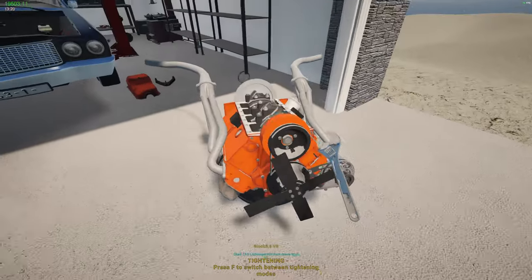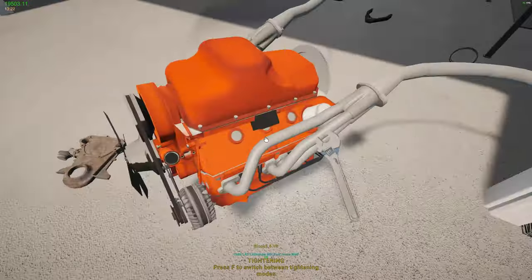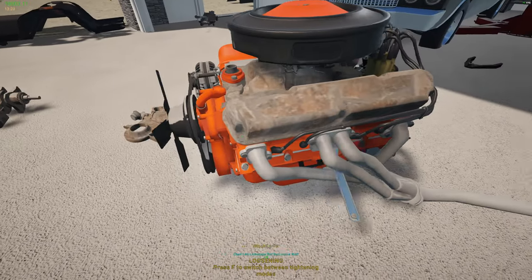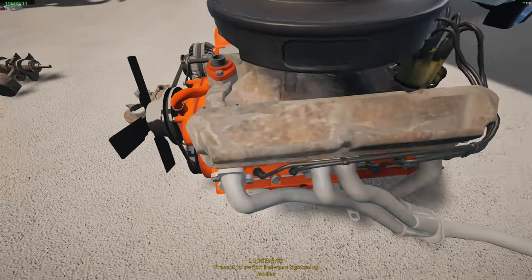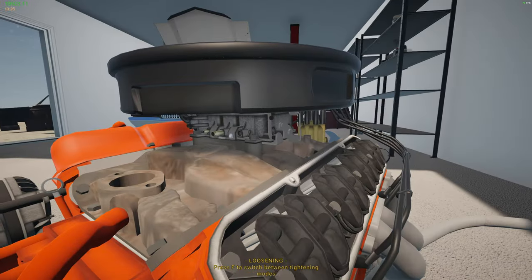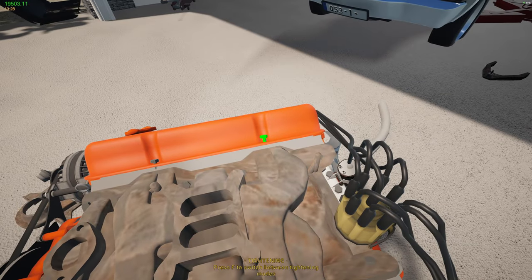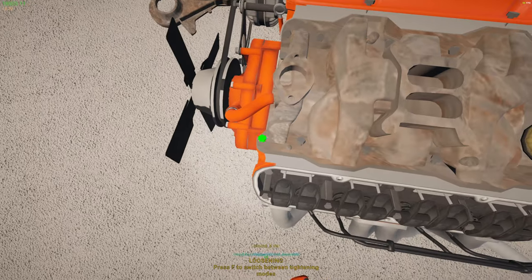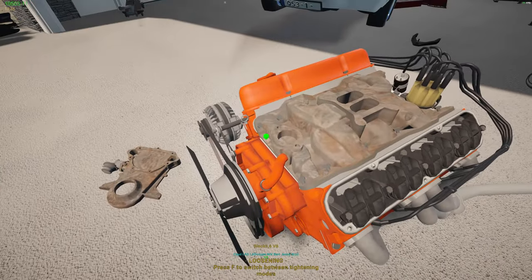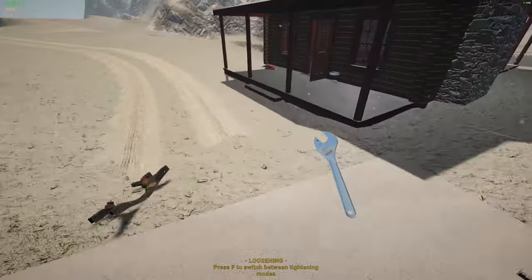All right. Oil pan. This we can take that off. The air filter damage, there is. We can take the carb off here. And then we just remove the intake manifold. That is not a good looking piece. I've missed the bolt. There we go. Got a new one here.